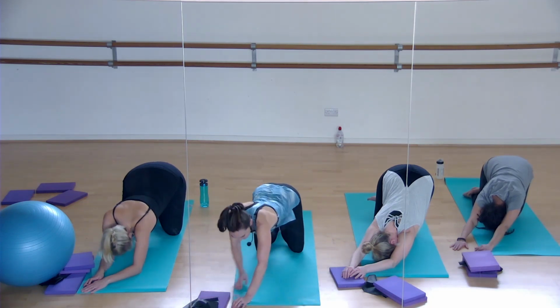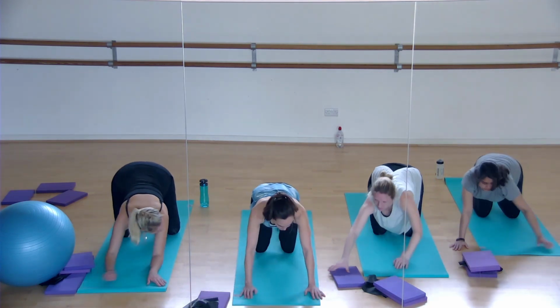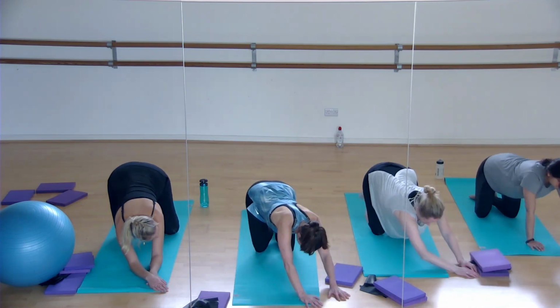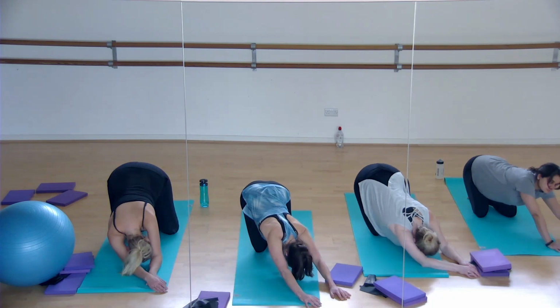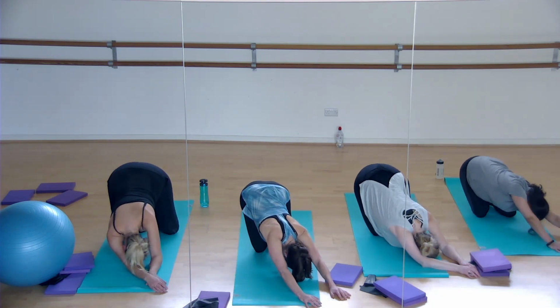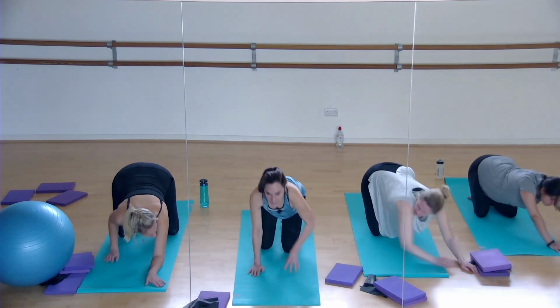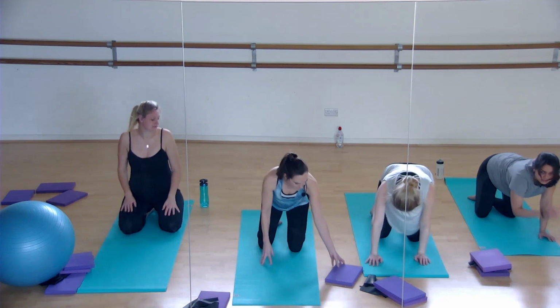And then we're going to change sides and do it on the other side. So you're now going to cross your left leg in front of your right, take the hands over to the right, and then stick your bottom out towards the left and just get a stretch going into the left hip. And then release and come back up. And then we're just gonna do one more stretch to finish off.